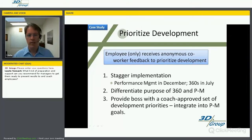So again, when we think about prioritizing, in this particular case, what we were tasked with was to say, okay, we really want to make sure that the development goals and the improvement, the things that we identify for people that they improve, they feel really good about. So we built a process and timed it and structured it and integrated it well with the performance management in such a way that only the employee got their own coworker feedback, and that's what was used to prioritize development. So now the CCL people are very happy here because it's just only that person getting the feedback.